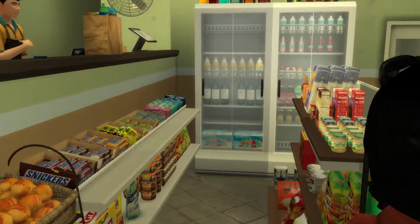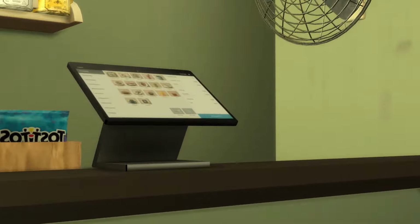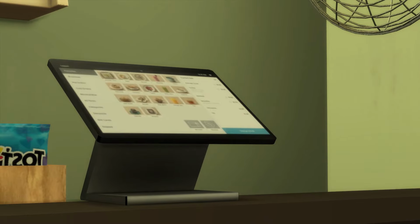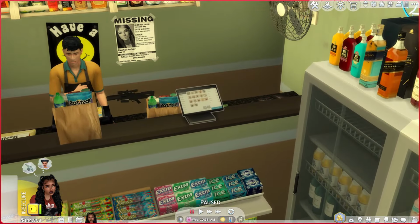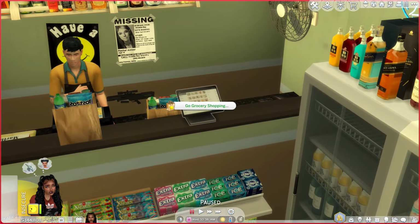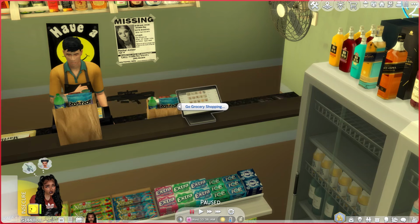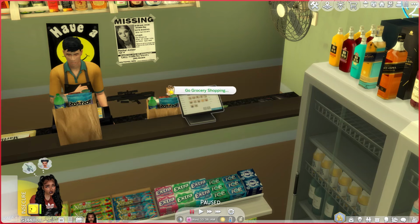Now, there's two ways to make this function. You can either use this register right here, which is from Insomnia. And how it works is you can bring your Sim here and you just select it, click go grocery shopping. And there is where you can buy, you know, random items. So I really enjoy using this mod along with my corner store so it can be more functional.